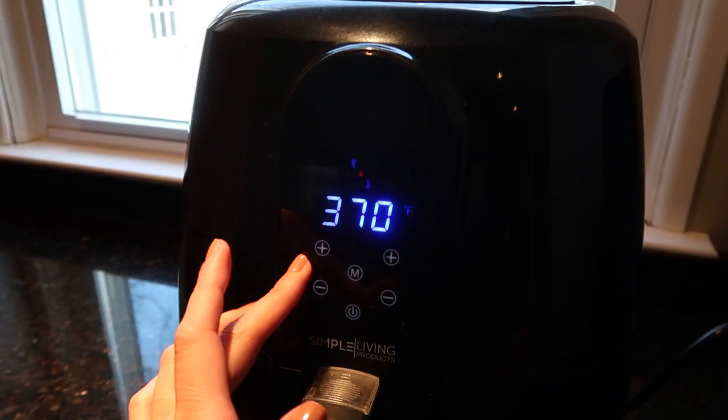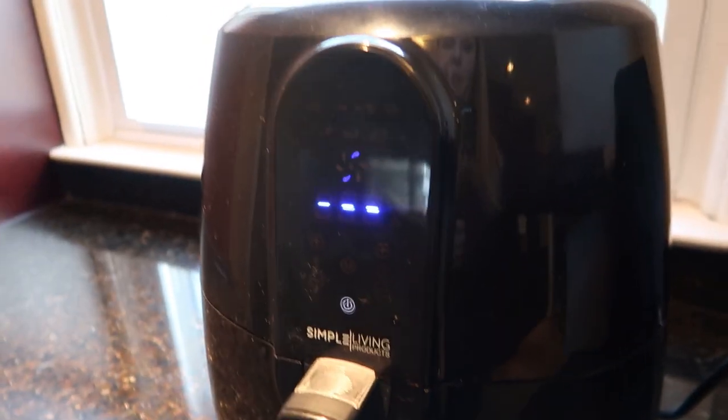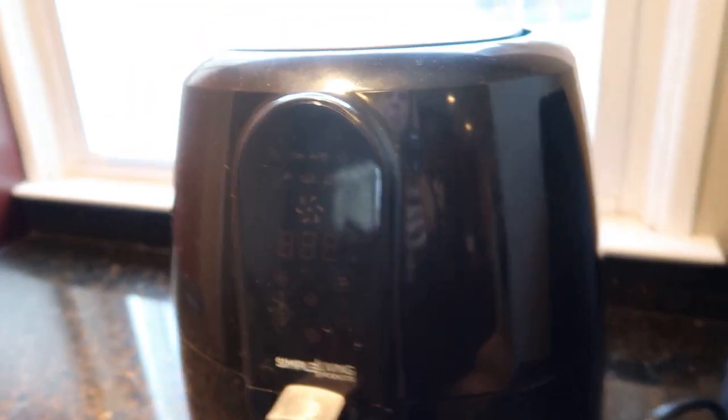I've never used any of that. I've just used the temperature and the time. So real simple, and I love the air fryer because I'm more into crispy foods than soggy foods. So I just find that I'm more of an air fryer person than a crock pot person. I haven't tried the Instant Pot, but I'm afraid of that because I know it's more of a soggy food making thing than a crispy food making thing.